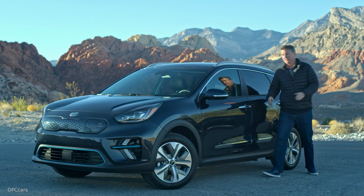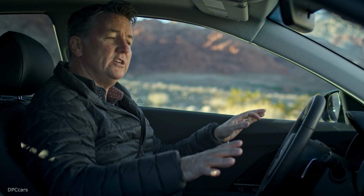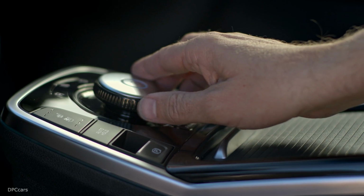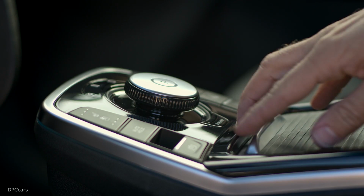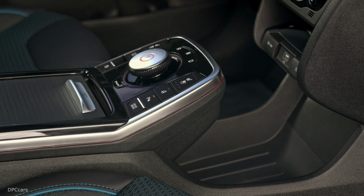So you know I like the outside, but you're gonna like the inside even more. Once you get yourself settled inside the car, you're gonna see that it's familiar Niro, but there's been some EV upgrades. First off, you have this rotary dial and this kind of floating panel here for adjusting the transmission and all the different functionality. You've got this big space here for storage and your cup holders. Another big storage space here down below.